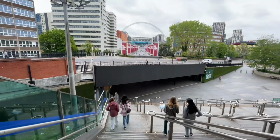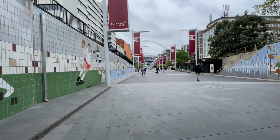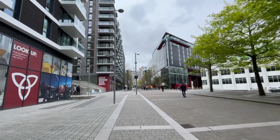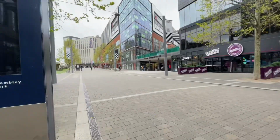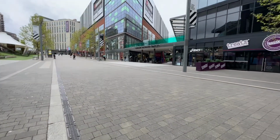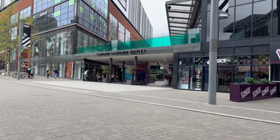But yes, without further ado, let's have a look around London Designer Outlet, and then I'll do a recap at the end. So this is the view from the station. You have to walk 10 to 15 minutes from Wembley Park station to get to London Designer Outlet, which we are coming up to now. It's kind of nestled here. You might not even notice it's there at some points, but here we go.